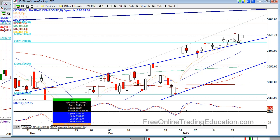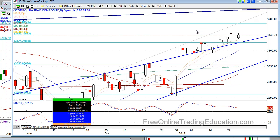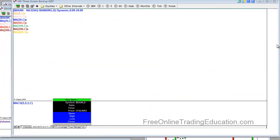You know, we wonder if Apple's nothing more than what Microsoft used to be. Are they on the same path? Microsoft used to be the stellar stock of them all, until it now hovers around the $30 mark and just chops around. I wonder if Apple has the same fate. Hard telling. But anyways, take a look at banks.